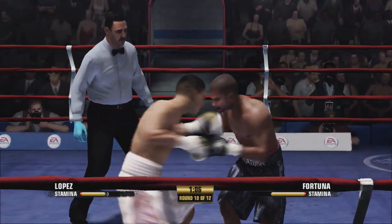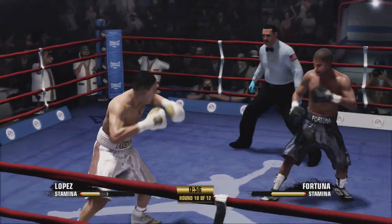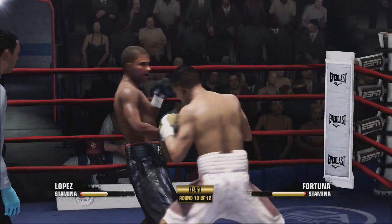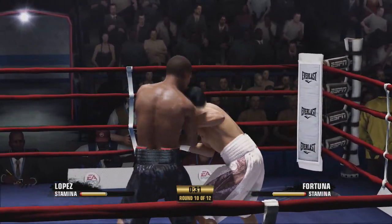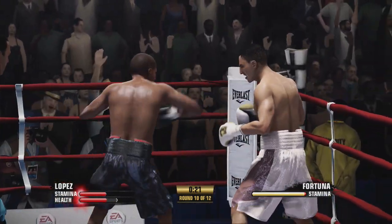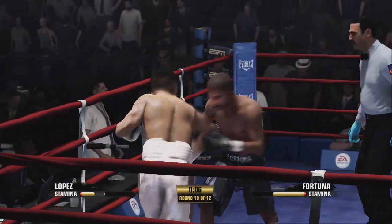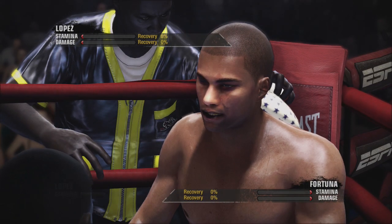And he's holding. Keep working the body. That worked out really well, throwing off the right hand after getting tagged like that. Nice. Keep working the body. Lopez is stunned by that shot. Off the ropes. Hands up, hands up. And we come to the end of the round.